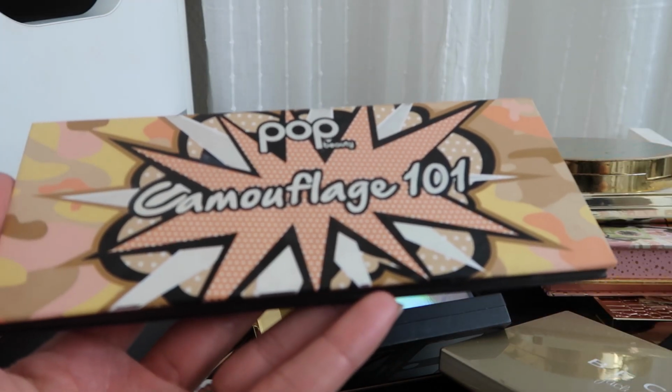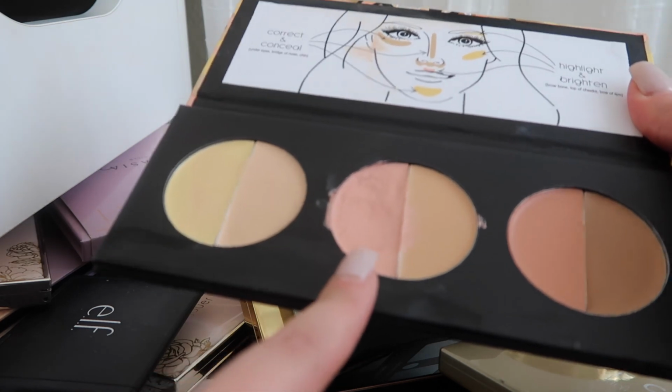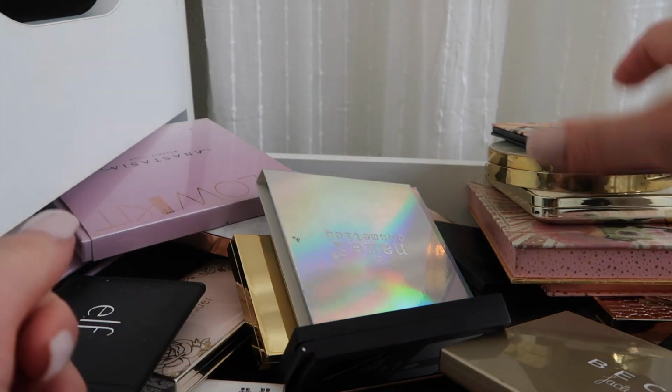Next I have this Camouflage palette from Pop Beauty. It's a color correcting palette. I did like this one shade, but none of the other shades I really needed to use or really worked for my skin tone. So I don't know if I'll end up keeping this in my collection. I might end up decluttering it pretty soon because I can't really use the rest of the shades.